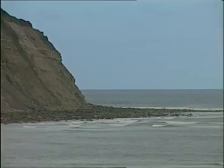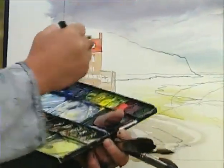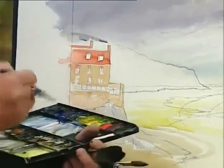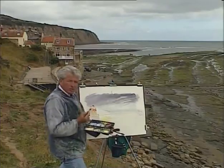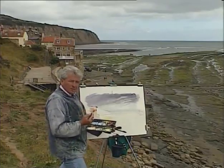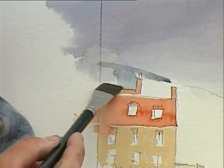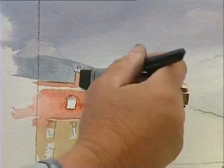Let's put the clip in. Same colour mix. Weak but blue. There. Now, because I'm using a chisel edge brush, it makes it so easy that one stroke and you've cut in the side of the chimney and the roof at the same time. One stroke down and on. Do the same on the other side.